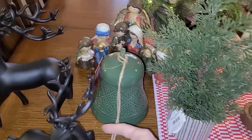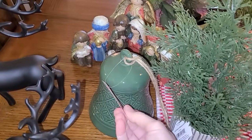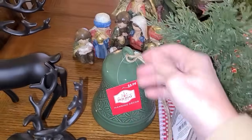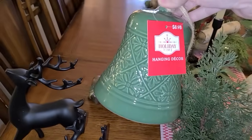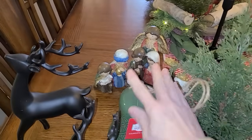And this is a bell. I've showed this before. I thought I was going to use this on my kitchen hut, but I didn't. But it's this beautiful green bell for $8.98, and it also came from Walmart. It is really substantial. It is so, so pretty. So I'm gonna try to use it on my bookcase.